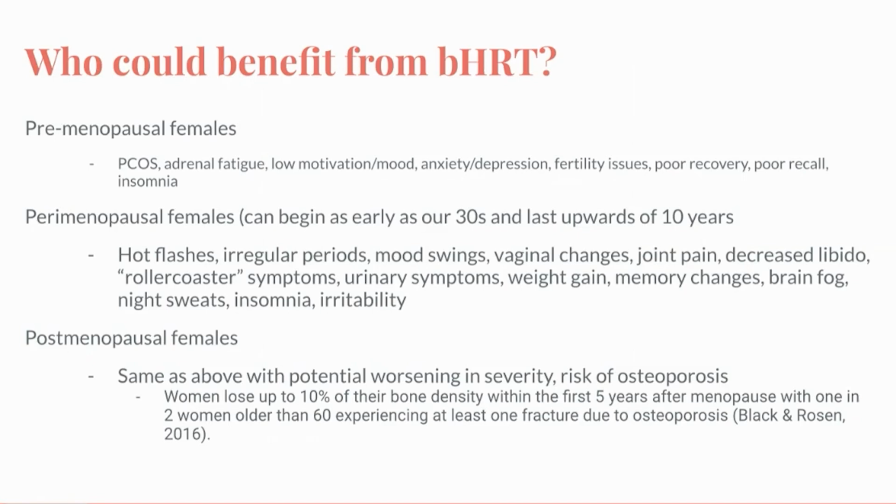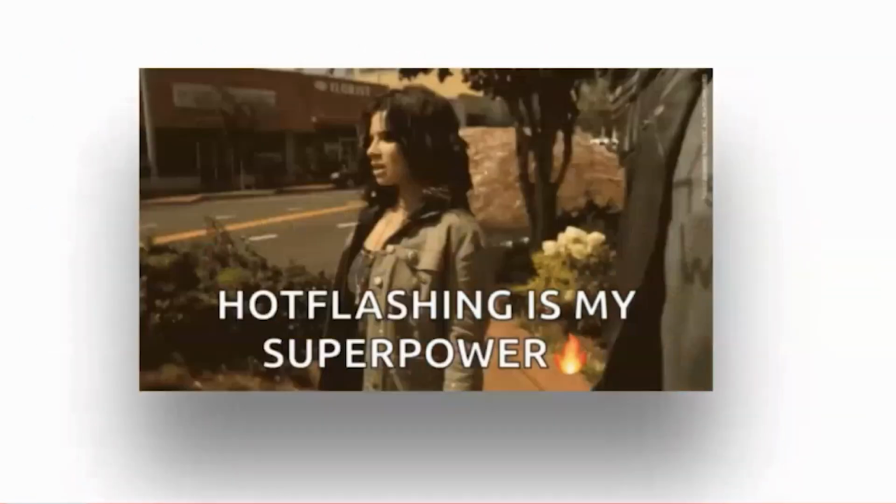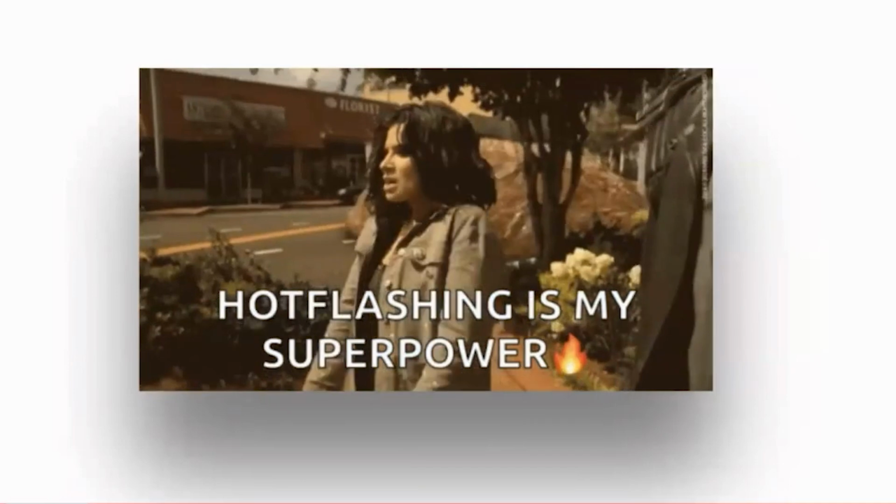So just a little factoid here: women lose up to 10% of their bone density within the first 5 years after menopause, and one in two women older than 60 experience at least one fracture due to osteoporosis. So those are staggering numbers, something that we need to be aware of for sure.